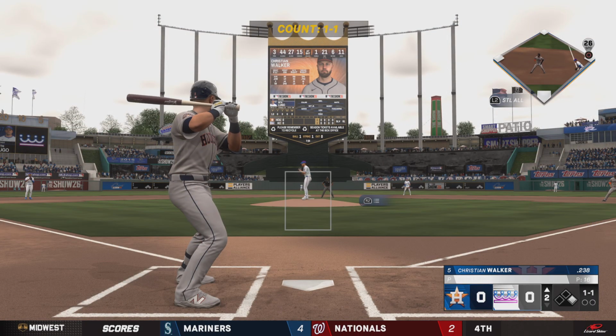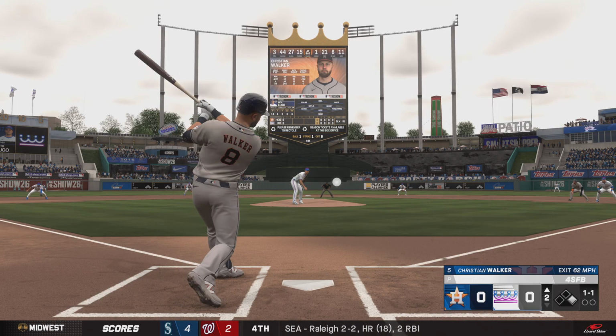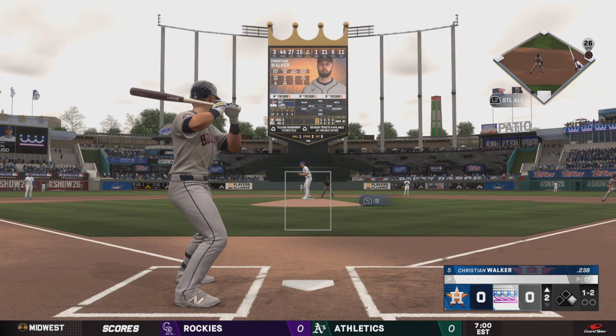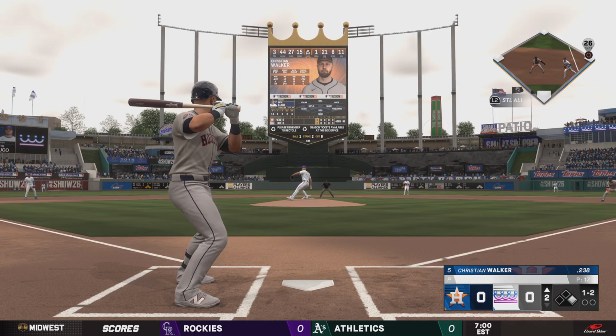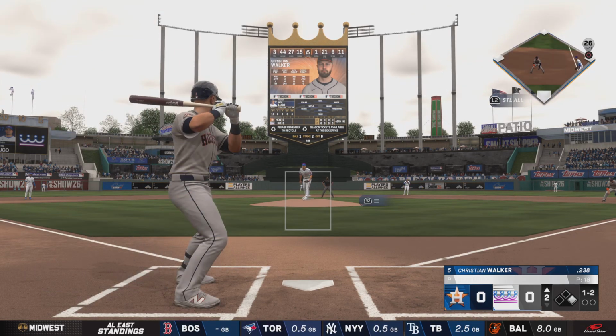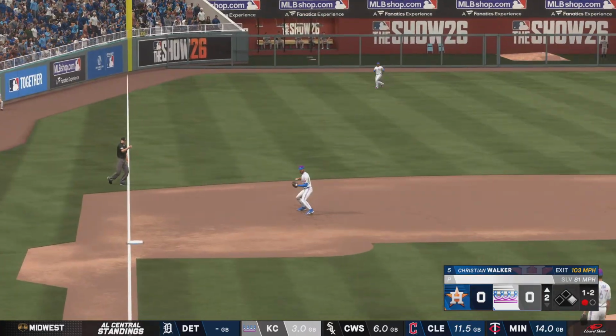And now it's Christian Walker. Fouls it back with two strikes. No score here in the second. Ripped to third and caught.